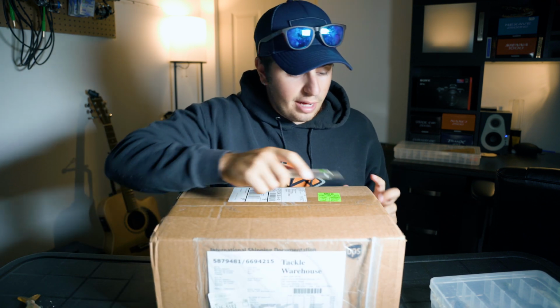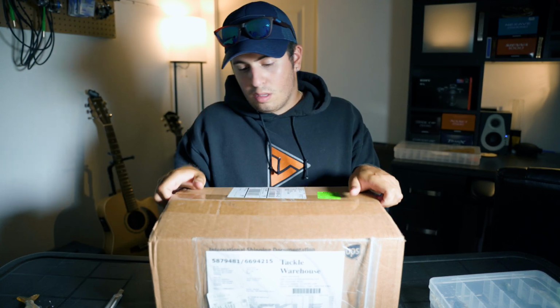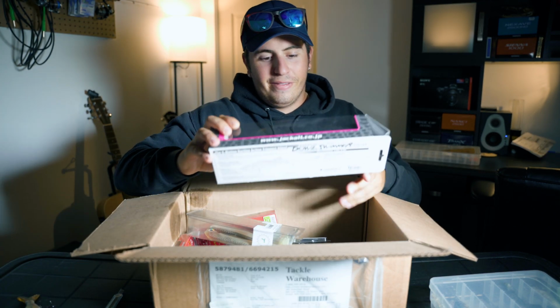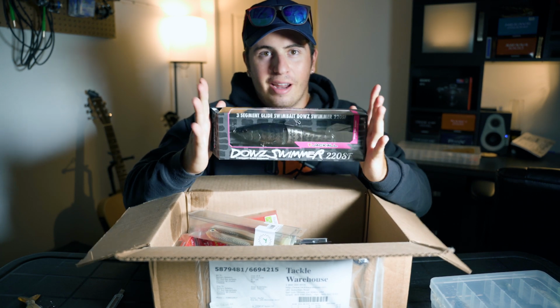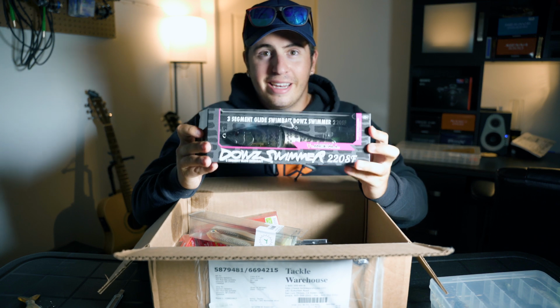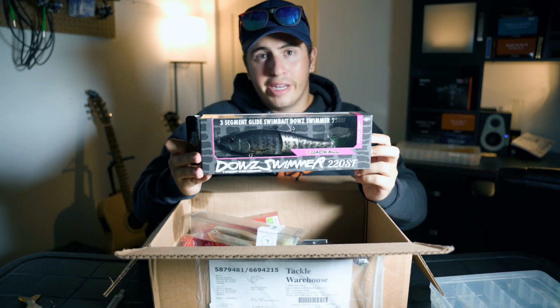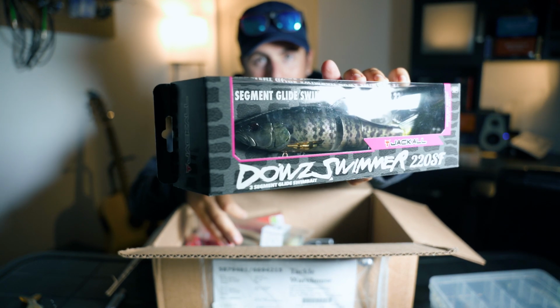All right, so now for the unboxing. Boom. I got my handy little knife, and we're gonna crack this bad boy open. We got a little bit of paper. This is the guy I'm really excited to show you guys. My biggest swim bait that I've ever purchased. This is an 8.5-inch Jackal Dow Swimmer 220 SF, and this thing is just gigantic. Look at that. It's gigantic.